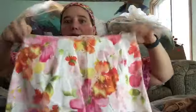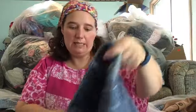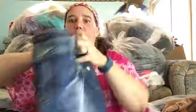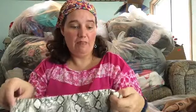Dress Barn, size 12. Pretty floral pink skirt. More shorts. Oasis jeans, size 16. Oh, it's a jean skirt. Jean skirt, size 16. If that was shorts, I probably would have kept them because I need some new shorts. So if I find any good size 16s in here, they're probably going to be mine.